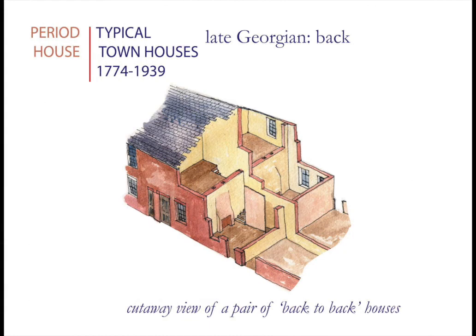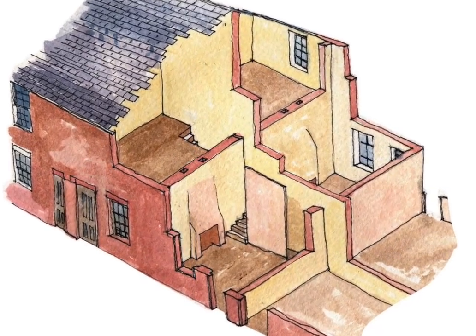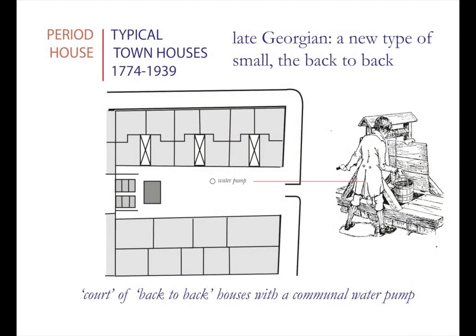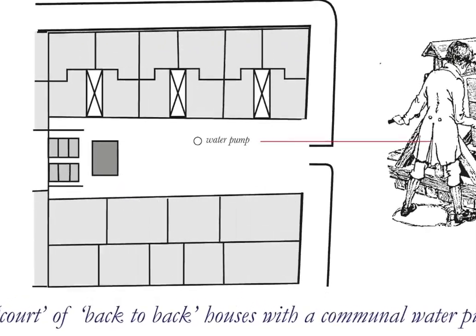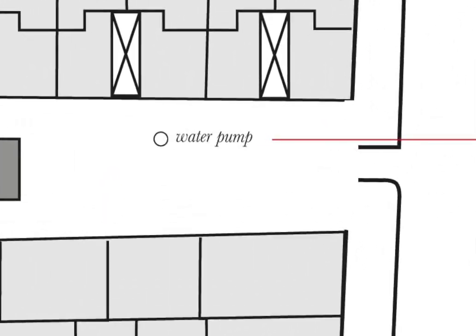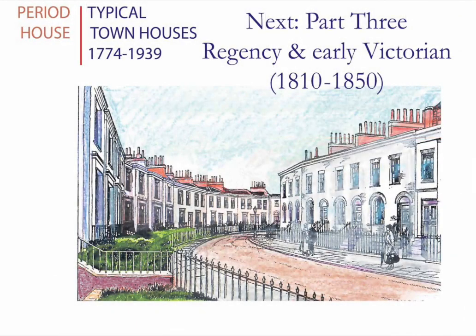In the new industrial areas like Birmingham, a new type of small house began to appear, the back-to-back. These houses were one room deep and built around a communal court. This contained shared services. Originally, courts were open on one side to allow access to the services. This could lead to problems later, problems which could affect the occupants of large, medium and small.